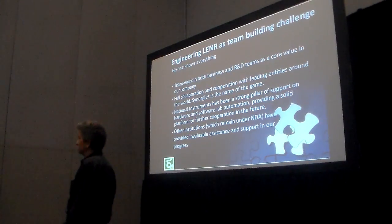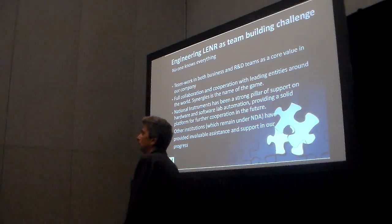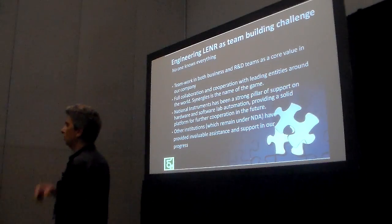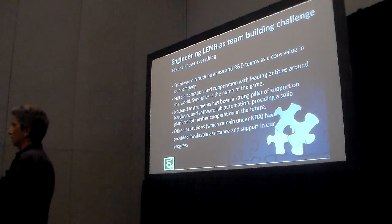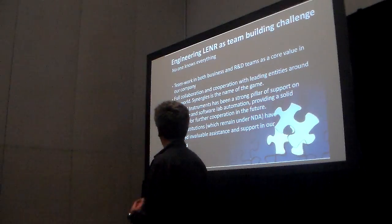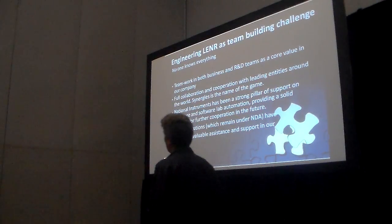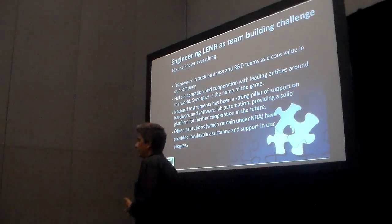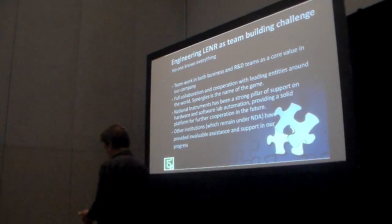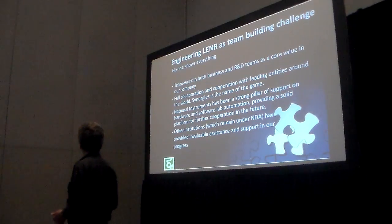Well, there's another challenge that we have to build: team building. Not team building only within our company, in our R&D teams, but team building with other companies or other institutions, which really helped us to provide solutions either in materials or in the protocol development for our testing.